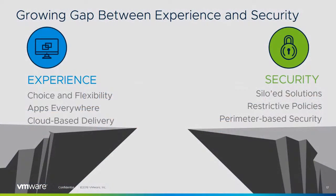So as you can see, there is really a growing gap between experience and security. With the experience, of course, you are able to have choice and flexibility, applications everywhere, and cloud-based delivery. Whereas in the security, you will be having siloed solutions, restrictive policies, and perimeter-based security. So if you are going to choose between the experience over the security or going with security over the experience, that is a really tough decision to make.